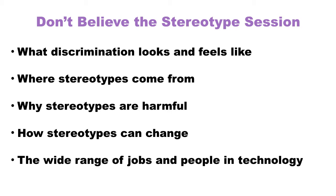There's a lot of information about where stereotypes come from, how they limit us, how they're harmful to our development, and how they can change. And then there's a lot of information about the types of people who work in technology and the range of jobs that are available in technology.